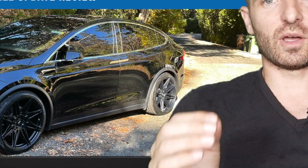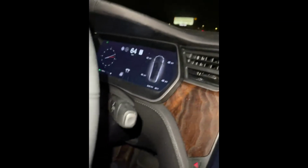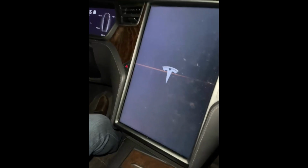But the very worst thing happened, and I was on the freeway with my family. We were driving about 70 miles an hour, maybe 75. All of a sudden, the Tesla freezes. So we're driving, and then all of a sudden this car rebooted and went black. It went to 0 miles per hour. We're on the freeway and we're panicking because all of a sudden all the controls go out, and in the San Francisco area, those freeways by the airport are busy.